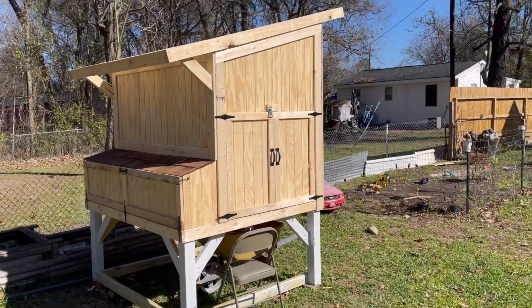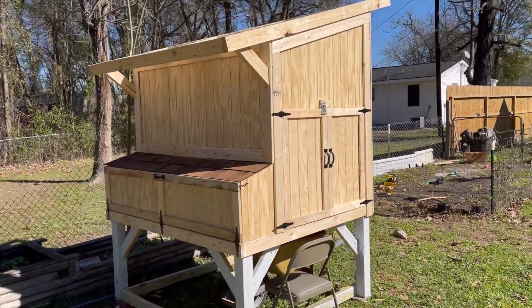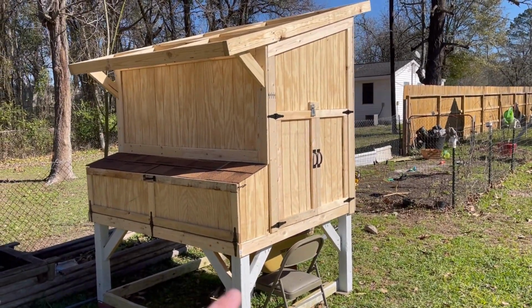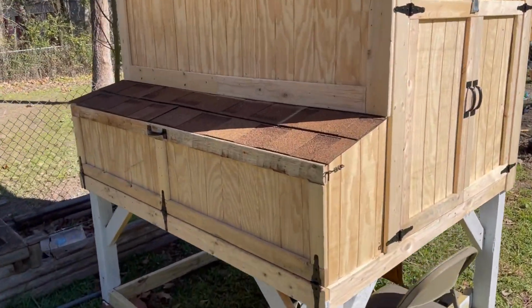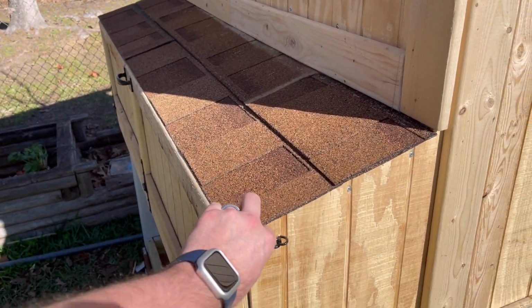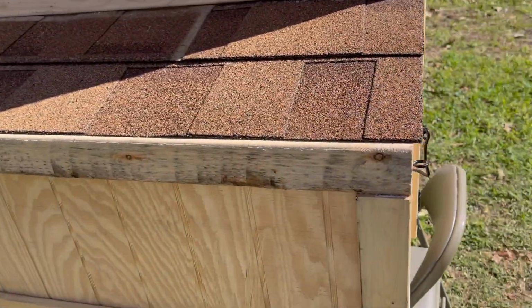Well, guys, this is how far we got yesterday. It got kind of dark on me. We just lose sunlight so fast. But I got the doors done, added on, got the latches put on. Put some shingles up here on top of this T111, just because, I don't know, it just seemed a little bit more protected. So there's the latch.